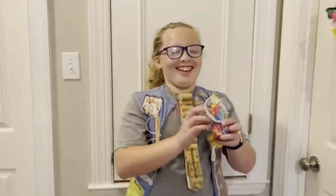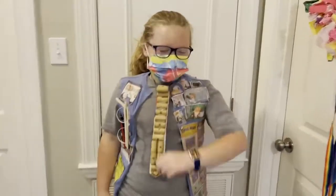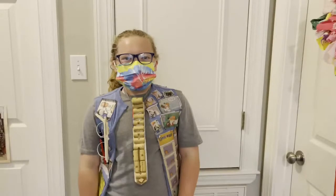There's some glasses. Looks like a modern day doctor going to work, just coming from surfing. And, you know, you got to put those masks on. Got to go to surgery. I think that's what it is. Great story.